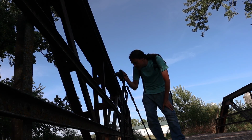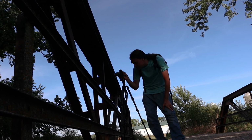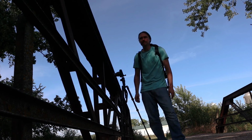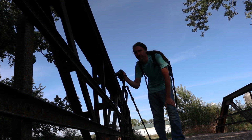So looks like my base exposure is going to be 1/20th of a second, f9, ISO 100. So here's hoping this turns into a beautiful shot.